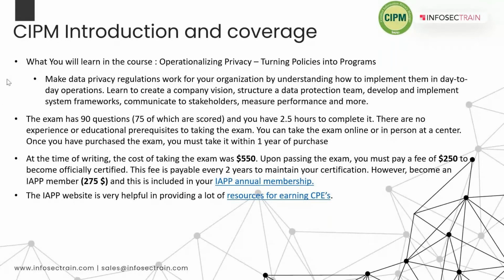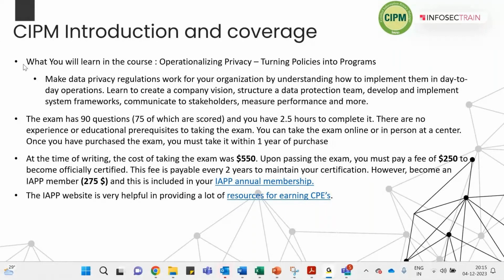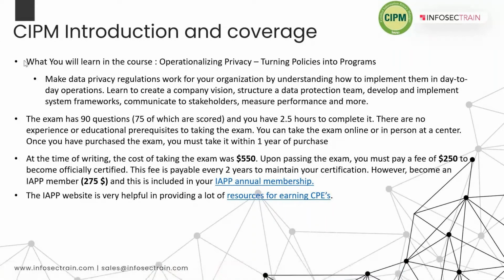Once you clear the certification, you will be required to pay either $250 as a certification maintenance fee or $275 as a membership fee. There is a difference between them. $250 is just a maintenance fee, and you will not get access to any of the IAPP materials, whereas $275 is for a 1 year membership, which includes access to all the IAPP materials.